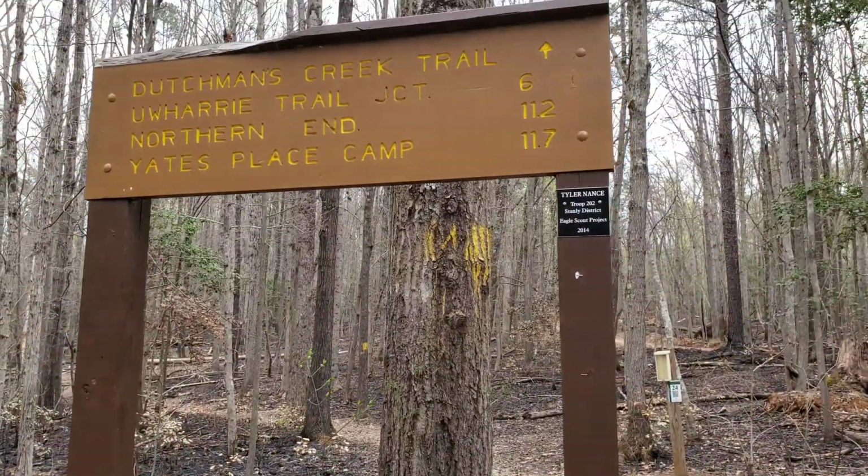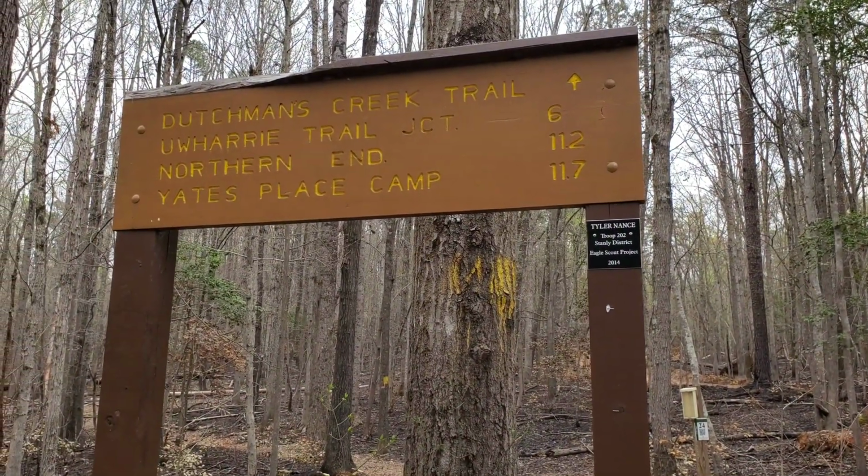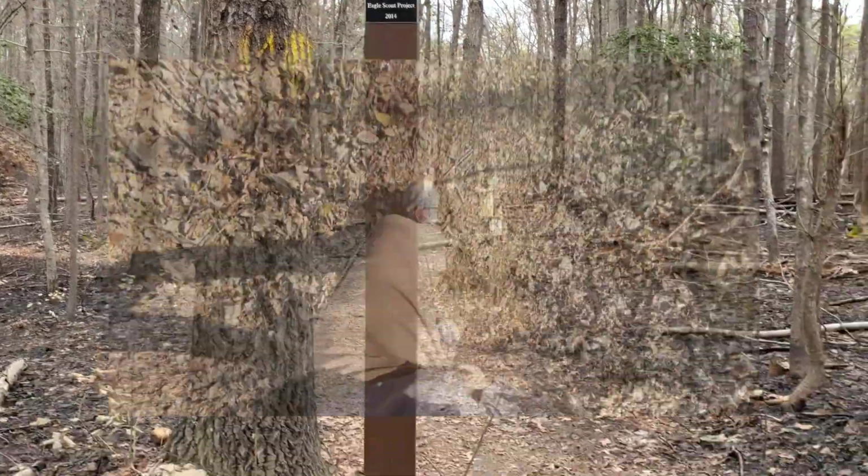Got some forest roads in here people go on. So Dale and I are here starting off on the Dutchman's Creek Trail here in Uwharrie. We're getting a late start. It's about 1:30 or so, but we're just having an easy hike today. Gonna try to make it to somewhere with water, preferably, and set up camp.